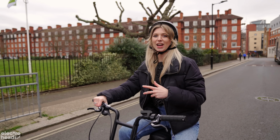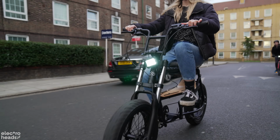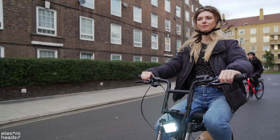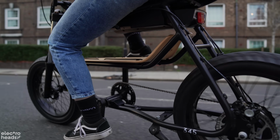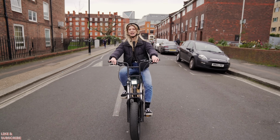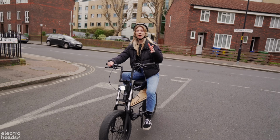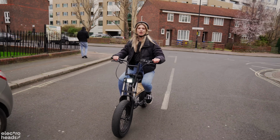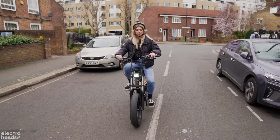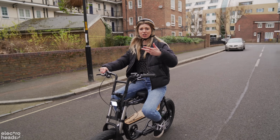Switching up onto the NewGen, you feel such a difference in terms of the positioning of the ride. You're sitting upright. I have to sit a lot further back so that I can actually pedal on this bike. When you sit further back in that kind of cruiser positioning, it's actually a little bit difficult to pedal just because this bit is quite wide, but NewGen just recommend you sit forward, and actually once you put it up to like level 4 or 5 assist, you kind of barely need to pedal. It just sort of takes you as you go.